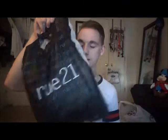Then we've got Rue 21, of course. I bought two things, actually. First thing I bought is this cute little jacket. This nice little silver metallic-like jacket. Cute. Looks like this. Just, it's cute. Oh, yes. Oh, look. Hey. This will be nice in the fall time.